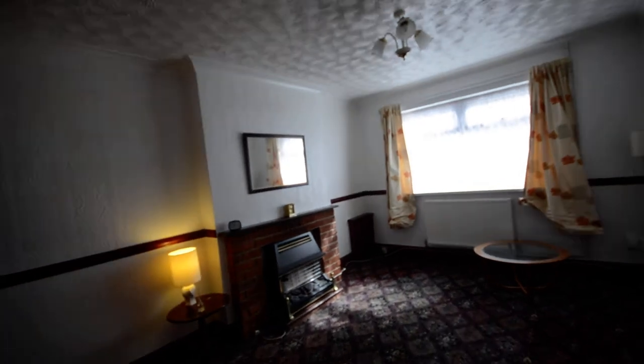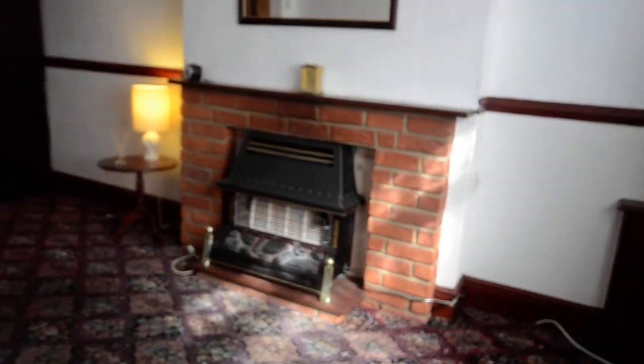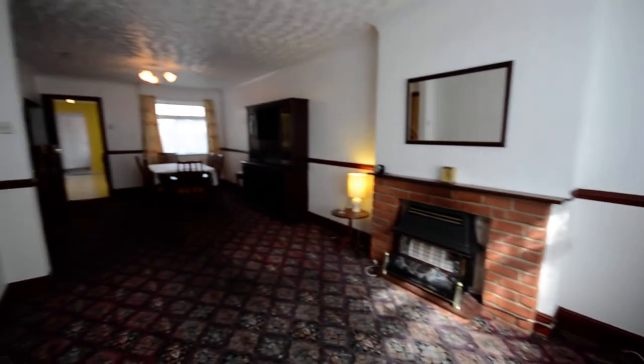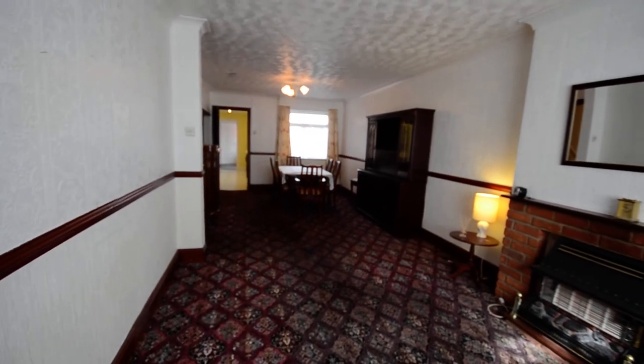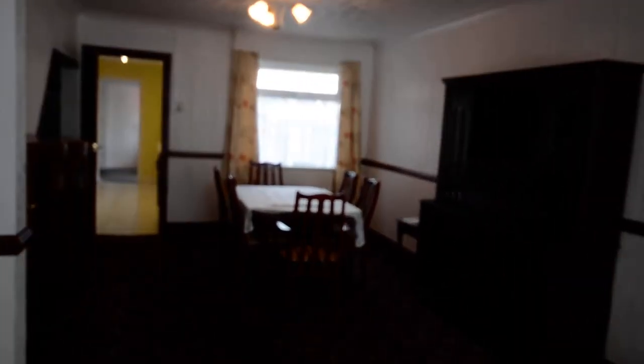It's a really spacious room, this one. The property is fully UPVC, double glazed and gas central heated. Actually, there's quite a nice feature gas fire there with a brick surround. And again, you do have the attractive and original traditional coving and dado rail. There's two central heating radiators, one in the far side where the dining table sits, and then the second underneath the front elevation window.